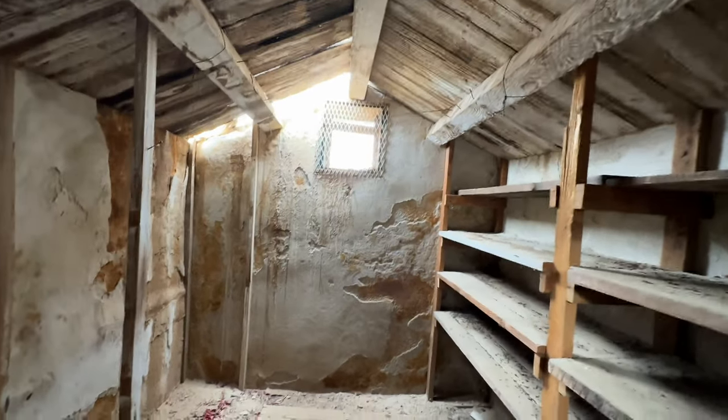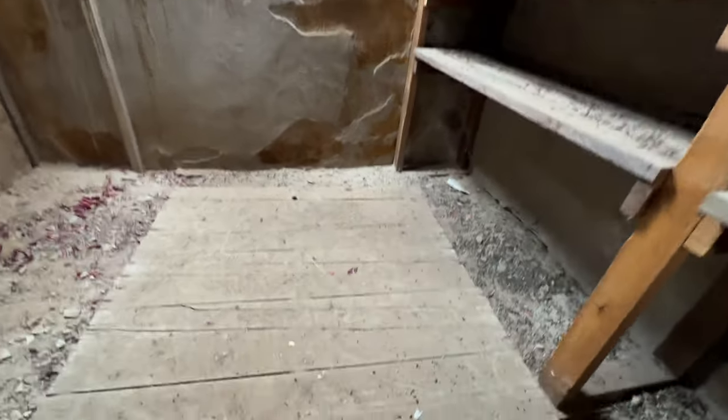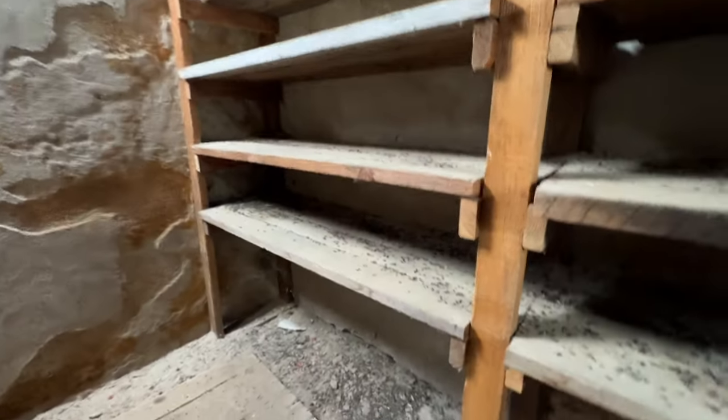Pretty cool. I see some fresh eggs on the ground. Eggshells right here. Bird eggshells. I don't see any nest in here, unless they were on here somewhere. This looks like something below us. This is another something down there.